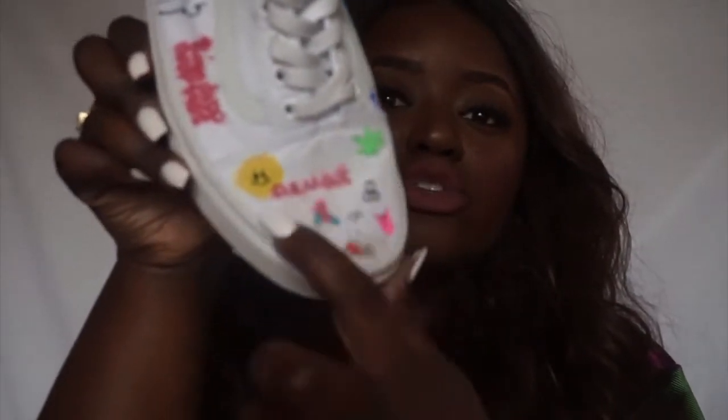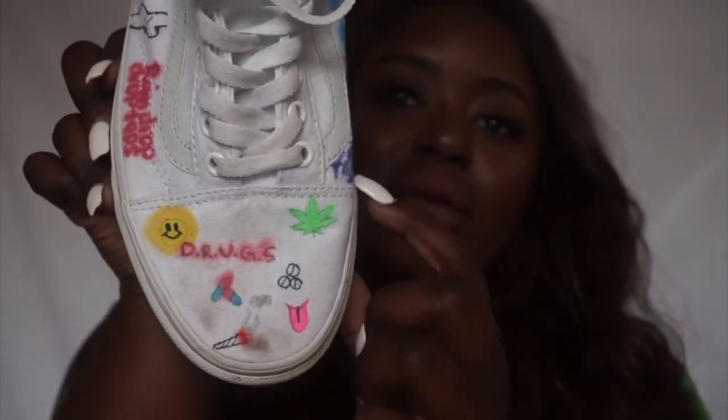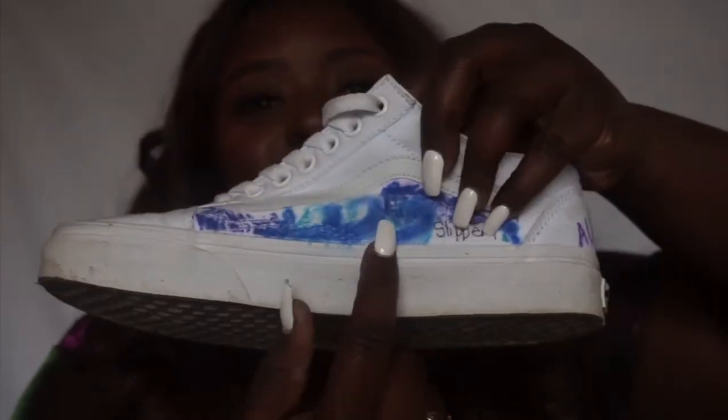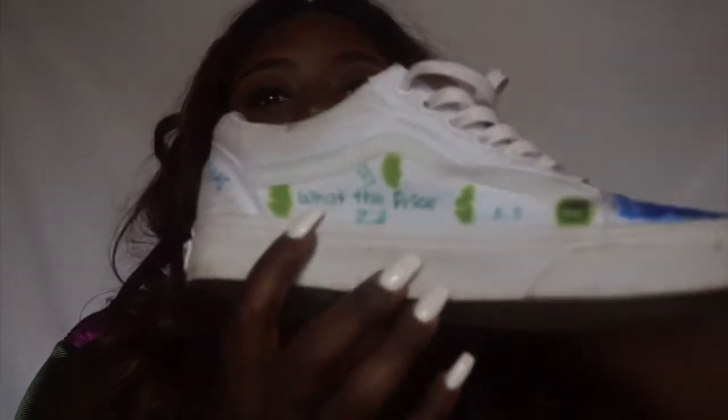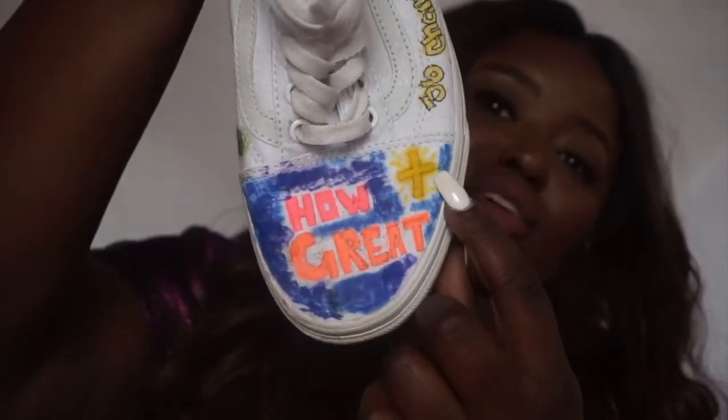It's whatever. Then I did a little drug theme in the front with pills, some acid, a blunt, my attempt at a marijuana leaf. And then I drew waves on this side, and I wrote Slippery. On this one, I put What the Price with dollar signs, How Great with a cross for Chance. Oh dang, I forgot to show you. All Ass is on the back.